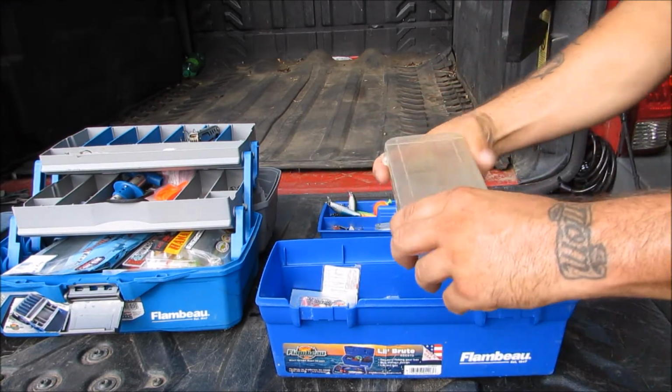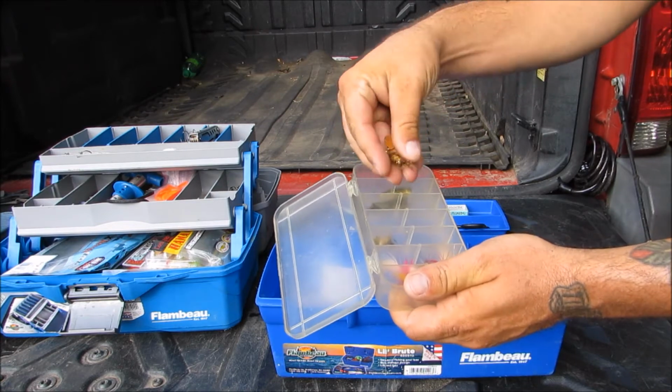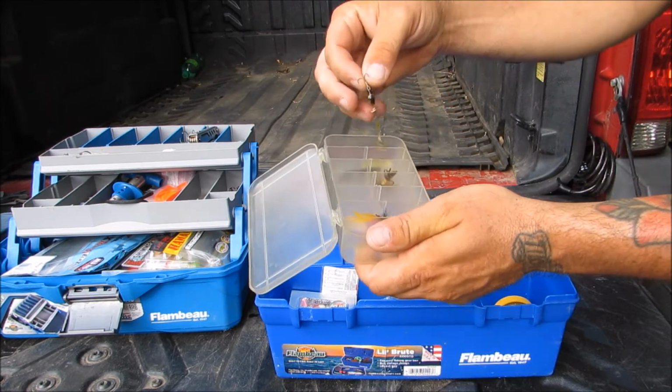Some of my great granddad's old stuff. I got some little poppers and some more old school rooster tails as well, guys. These are some old poppers for fly fishing, but I'm not much of a fly fisherman.